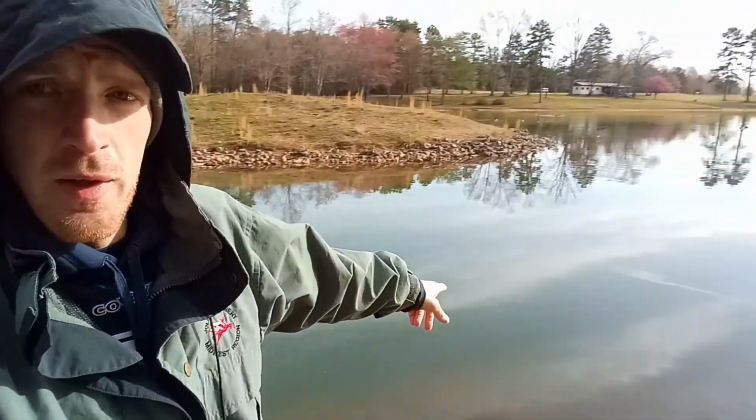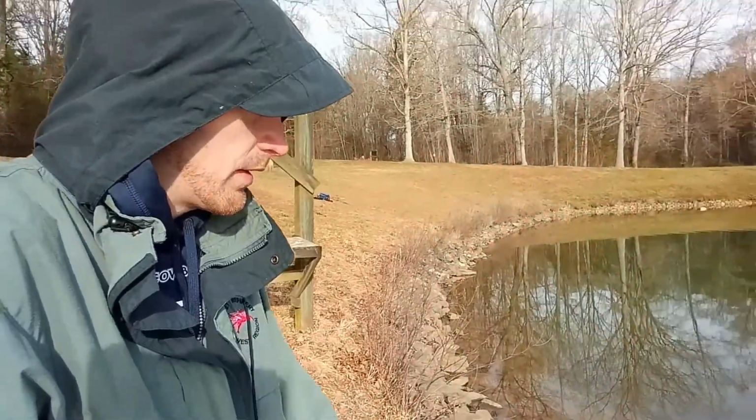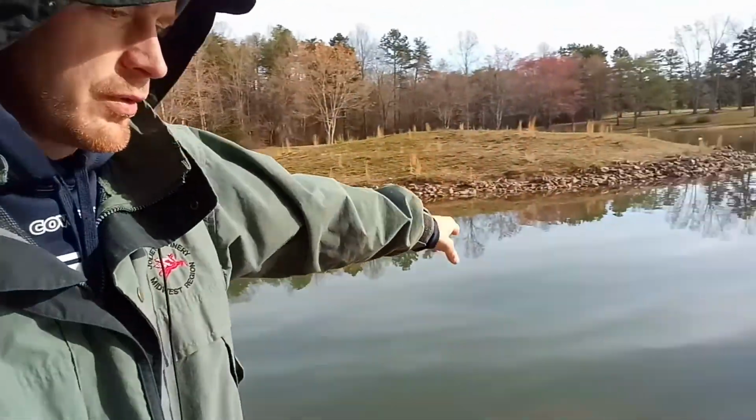Today we're on Skyview Lake. It's actually like a big pond, but it's called Skyview Lake. It's like a 5-acre pond. The fish are bedding. I've already caught one on the first cast while I was trying to get the water temperature. It's 59 degrees, but they're still spawning.